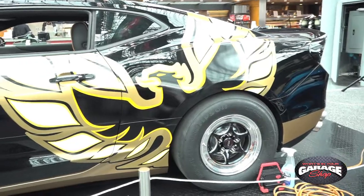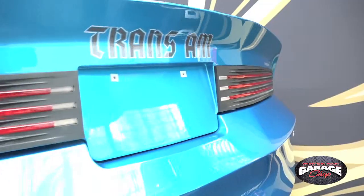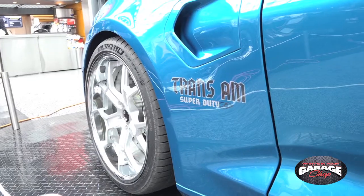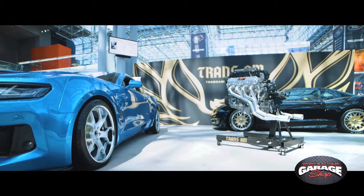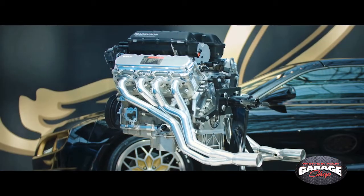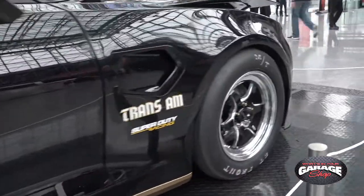What we have at the show this year are 3 of our new 6th gen platform Trans Ams. The one here is a manual. It's a 455. Actually, all 3 of these cars are the Super Duty version of the Trans Am model that we build. These engines are built by Joey Arrington, famous NASCAR builder. They're pushing over 1,000 horsepower. That one with a drag pack over there, the black one, is pushing around 1,100 right now.